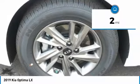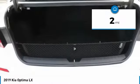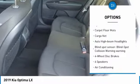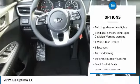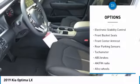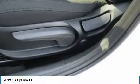This vehicle has less than 100 miles. Here are some of this vehicle's great options: traction control, dual airbags, air conditioning, power steering, alloy wheels, four-wheel disc brakes, power windows, rear window defroster, electronic stability control, security system.